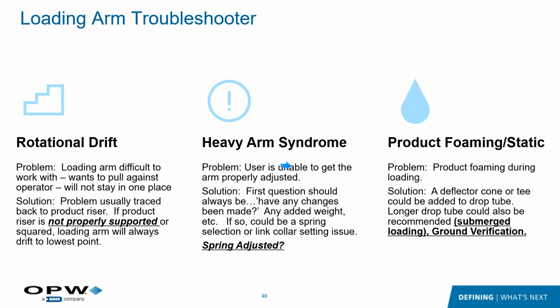The loading arm does have a spring on it. Is the spring properly adjusted? Is it the right spring? There are a lot of situations where people have added weight, added components to the arm, that could require a spring adjustment or a different size spring to properly balance the arm. So just looking at that spring could make an arm that's not operating so well much better and much safer for the operator.